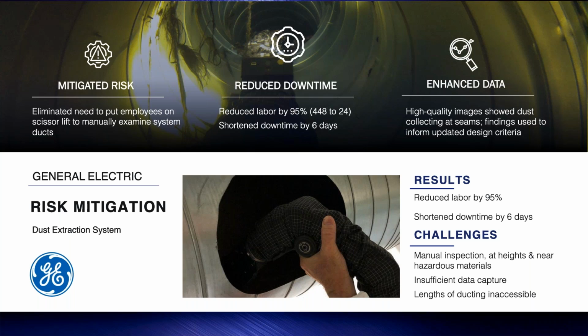The Guardian S was inserted into the duct and made its way through each section, recording 4K video, capturing images with high-definition cameras, and traveling through debris, dust, rough metal edges, and exposed sheet metal screws flawlessly. The robot was able to navigate tight turns and move forward and backward to really give them a comprehensive inspection of their ducts. The data was reviewed in real time, allowing the team to experience the inspection as it took place.